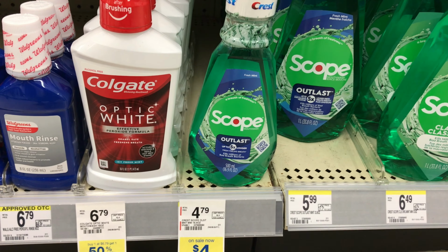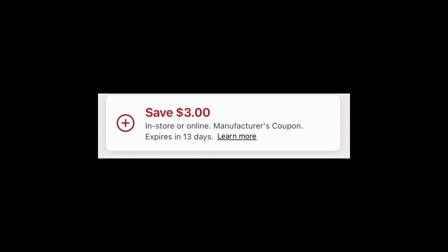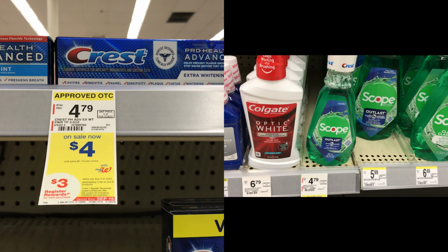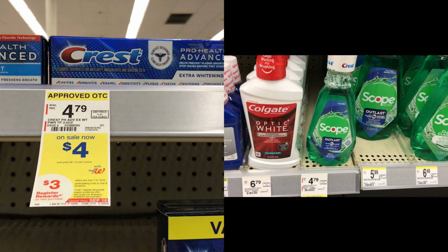And I'm adding the Scope mouthwash because when I scan these products, it says at the bottom that there is an additional peg that will be applying to it. And the peg will be when you buy 3 or more select Crest or Oral-B items, you earn $5 Walgreen cash. I have a $3 off 2 Crest coupon in our app that is attaching to all 3 of them. That will drop it down to $9. I will pay that and get $3 register reward back, and also a $5 Walgreen cash back, making all 3 of them just $1 or 33 cents each. I'll be adding one more deal to this transaction.